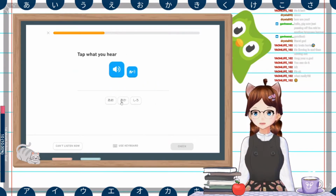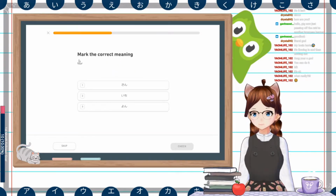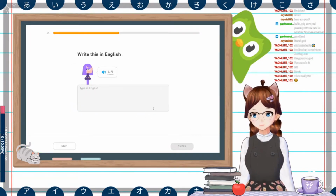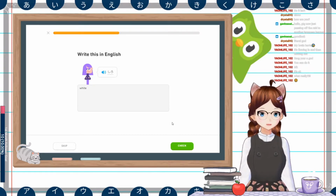Aka. 4. Yon. Hai. 白 is white. Kuro is black.